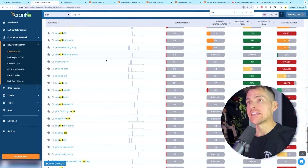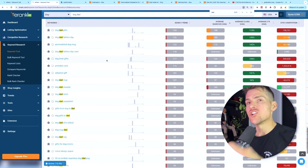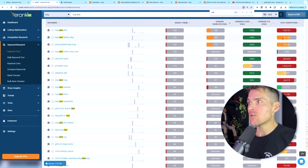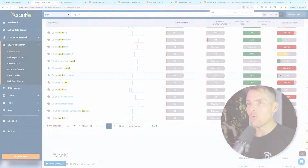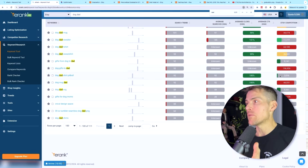We can see here, again, I've highlighted the term dad just so it pops out straight away. I'm not wasting time looking for the particular term. But dog dad, Father's Day, the competition's medium, but we come through, we can see other opportunities here as well. Dog dad mug, quite a lot of competition. Dog dad sweater, competition's a lot lower. What's this? Gifts from dog to dad. That's quite a unique one. What do we got here? Dog dad shirt, pitbull. Go through, have a look. If there's search volume there, chances are you're going to be making sales when you create the products for them.